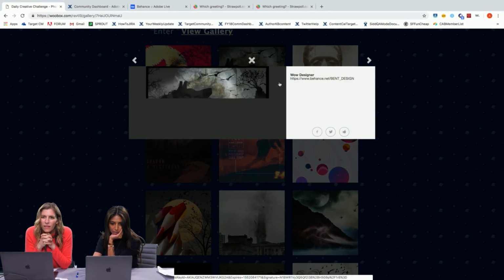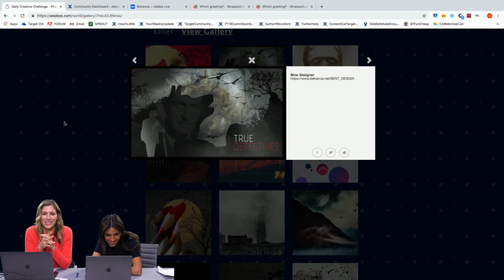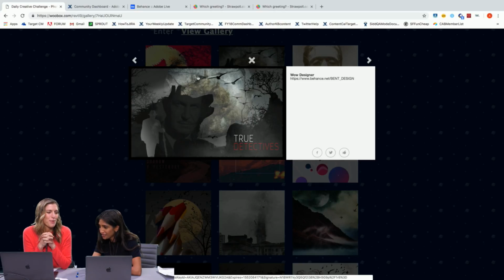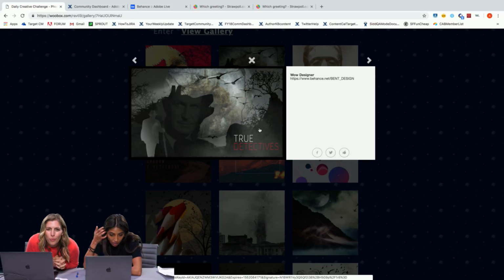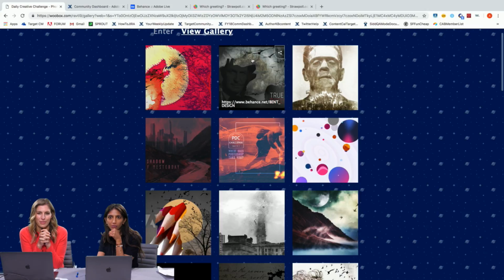Wow Designer submitted this. Great name. True Detectives. We were just talking. I heard the Hood sisters talking about the fact that we're all really into murder shows, British crime dramas. I love this one. This one's a really good show. A wolf and someone that looks like it could be Poirot with that moustache. Super creepy. I like this wolf a lot. And this little phantom in the corner. There's so many layers to this. And the moonlight. Very moody. Super moody.